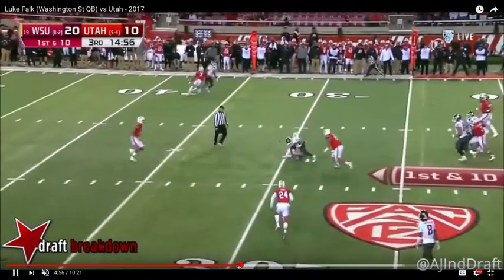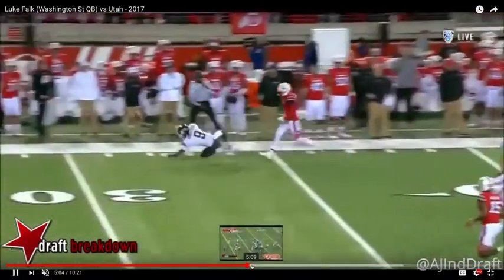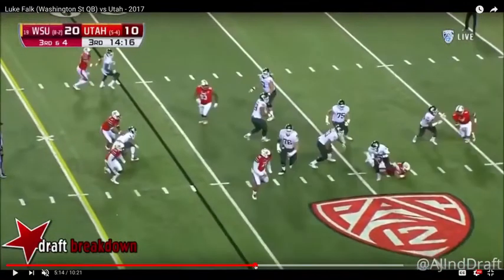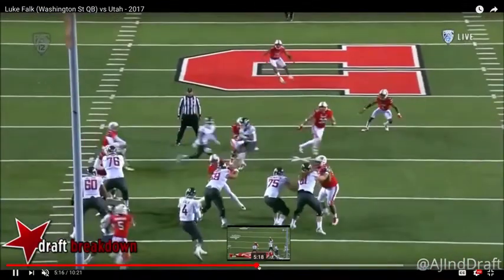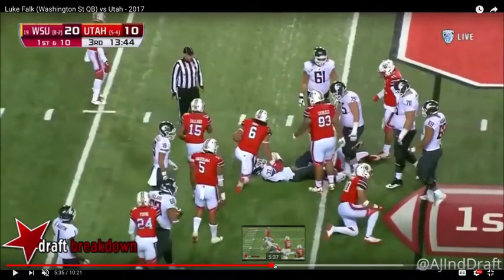Now, he's going to have to get bigger as well. He's going to have to get bigger at the next level. He is a little thin, but that's normal for a young kid. That will improve. But the raw materials are there. Let's see.